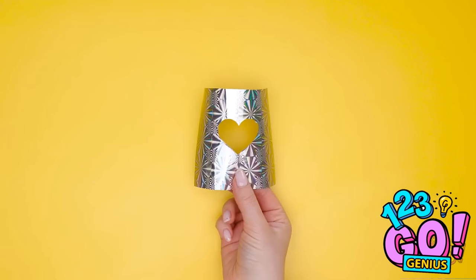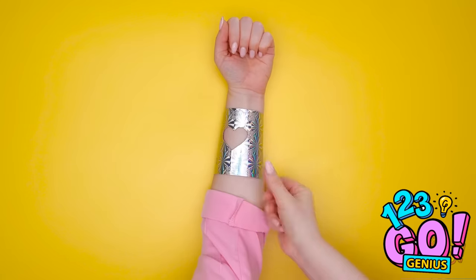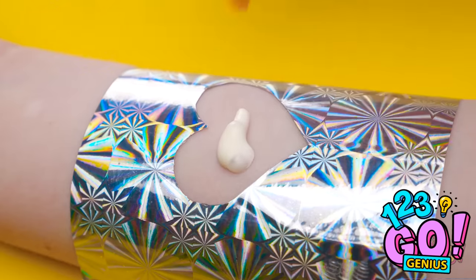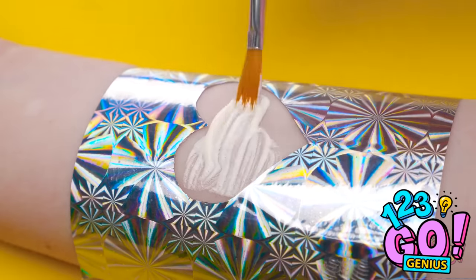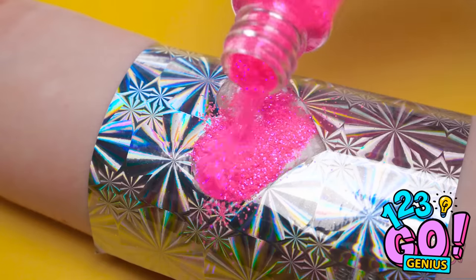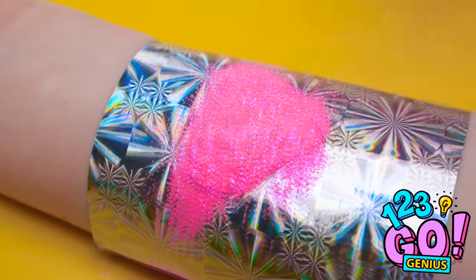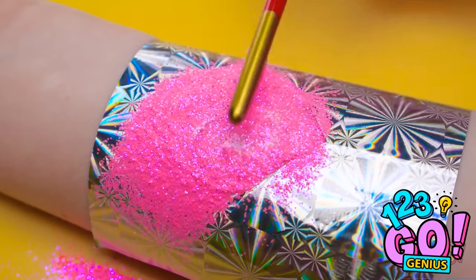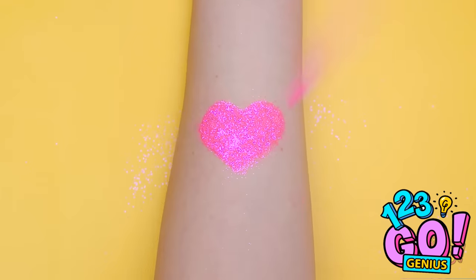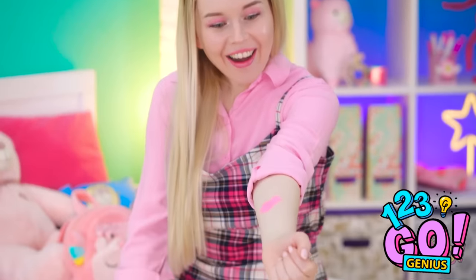I'll need to make a stencil! Okay, now I'll put it on my arm where I want it. Now for the glue! I'll just paint it around with the brush! Done! Next up, glitter! Gotta make sure I don't miss any spots. I'll tap it down so it's nice and smooth, too. Just like that! Now for the big reveal! It's so cute! Just gotta blow away the extra glitter! Wow! This turned out amazing!